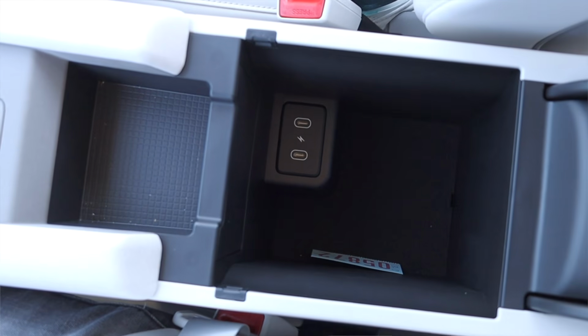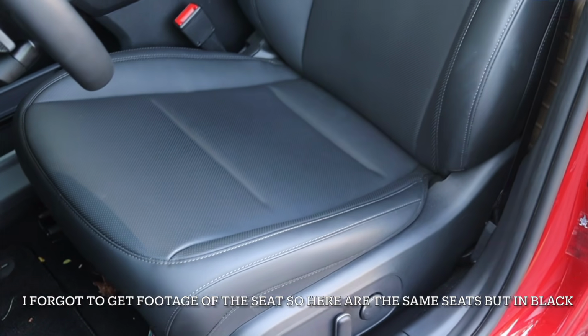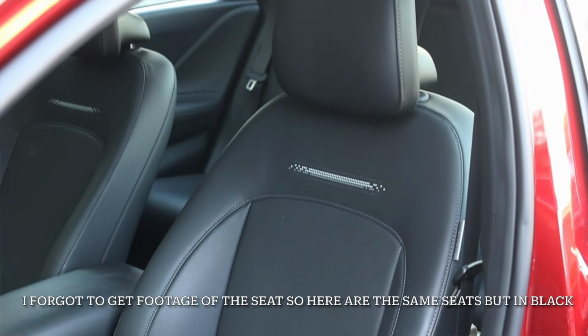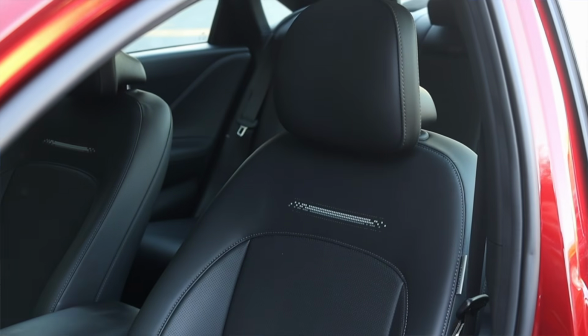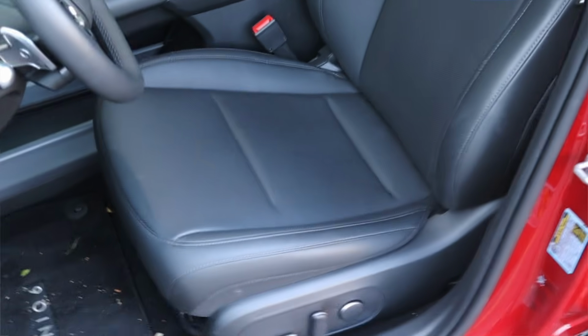We do get an openable center console, and the seats. The seats are leather, heated, ventilated, power, and memory. I like all of that, and they've been comfortable even on my longer drives. However, speaking of seats, we do have back seats, so let's go do a backseat review.